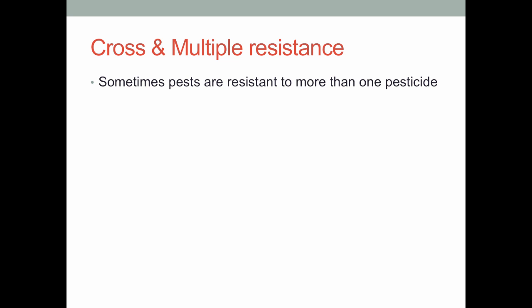So those are all the mechanisms that are associated with resistance. And before we move on to actual resistance management, there's a couple other topics I'd like to talk about. The first of which is cross or multiple resistance. Cross or multiple resistance is the idea that pests can have the ability to be resistant to more than one pesticide at a time. So they may not just be resistant to, say, pyrethroid, but they may also be resistant to organochlorides, right?